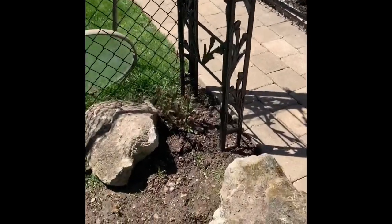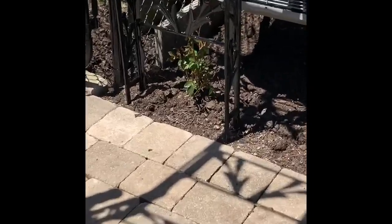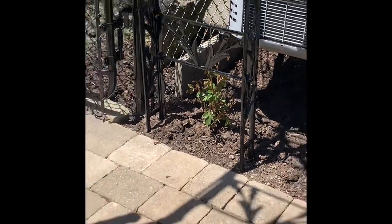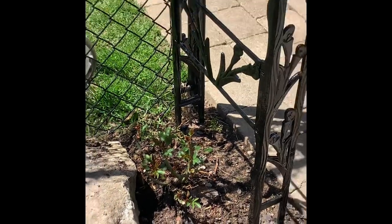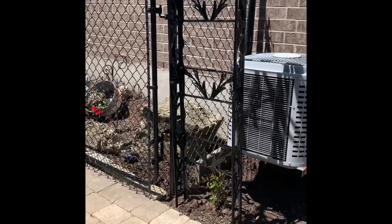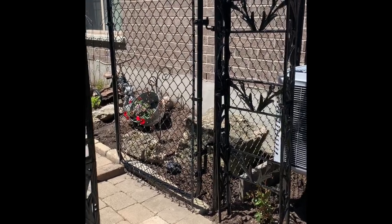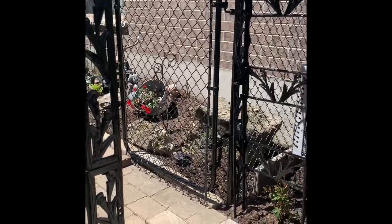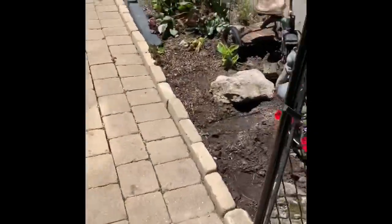And I planted a rose on either side. And these are called Don Juan roses because I wanted a red rose up against the black. I wasn't sure if I should go white or red, but I went red because they were on sale. But I'm really picky about the type of red. I love the deep, deep red. So that's what I got.